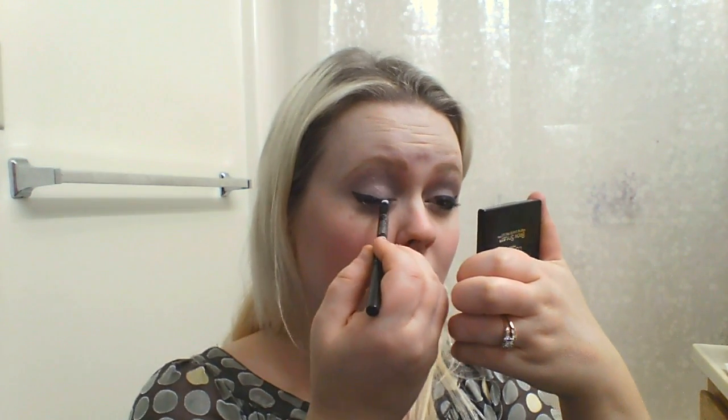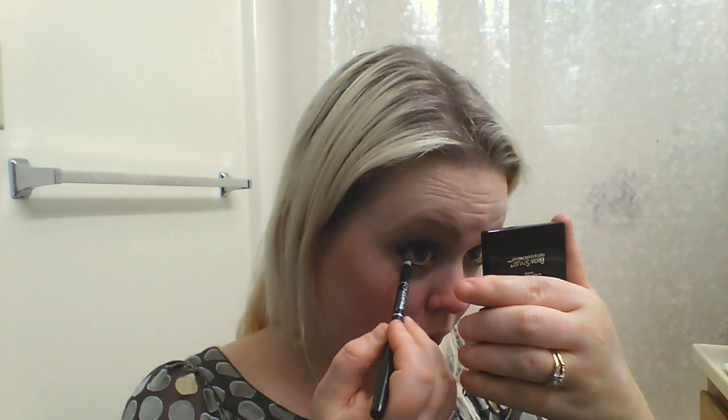Alright. Now, with the smudging part, which is super fun, come in and up and just smudge. It blends that hard line into everything else. I don't go all the way with it. I just do what's right to the corner and then what's right underneath. So you can see the harsh line over here and then over here.